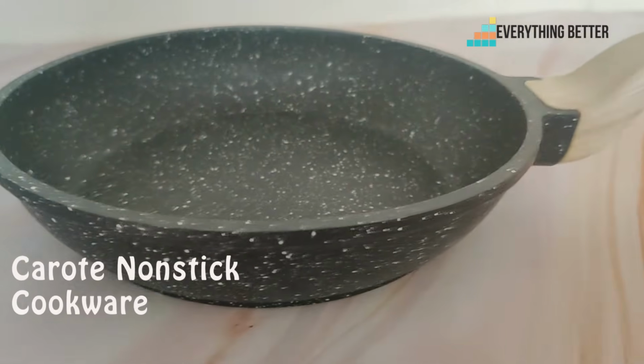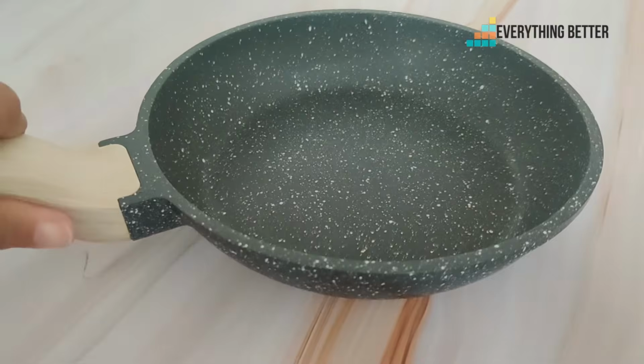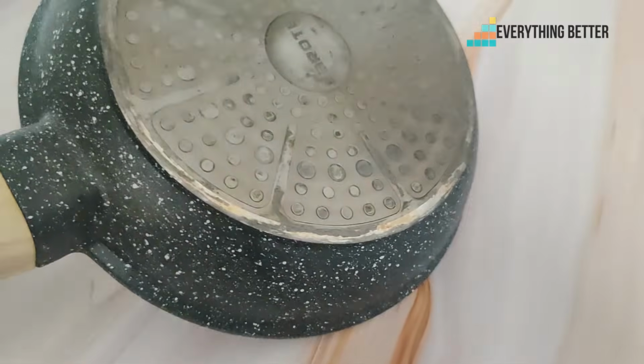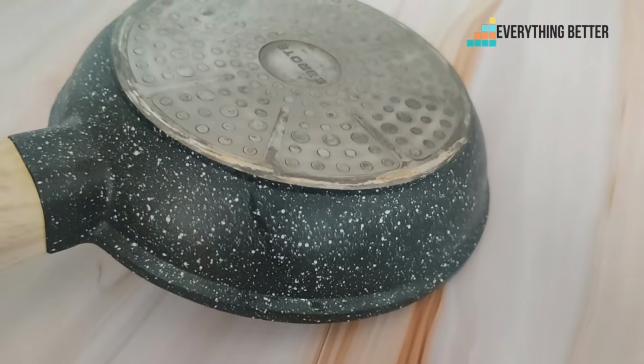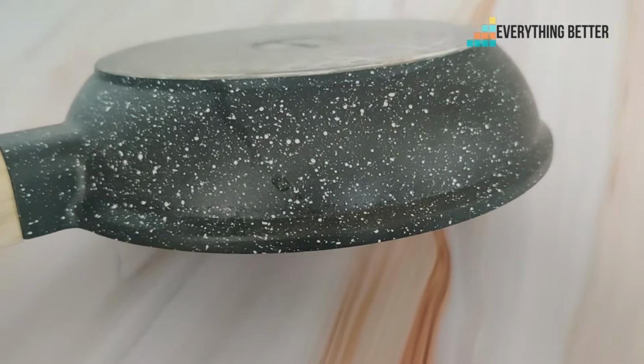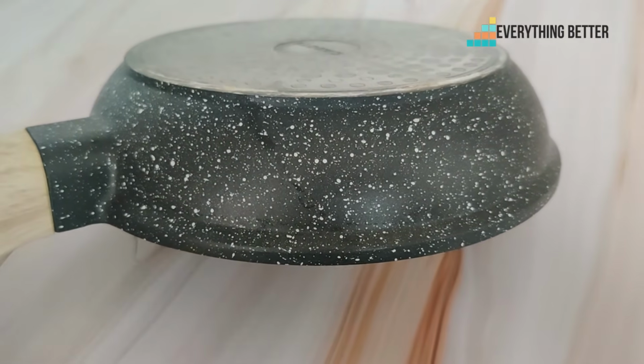If you are willing to spend a bit more, Carote is an option worth considering. It has a very thick base, so the chances of warping are less. Oil doesn't tend to pool to the edges. The heating is uniform and the non-stick coating from Ilag, a Swiss-based manufacturer, seems durable too.